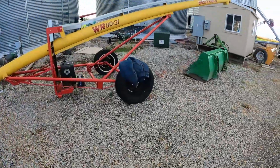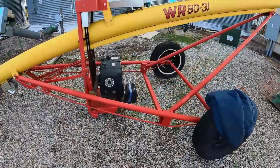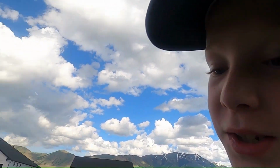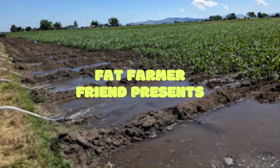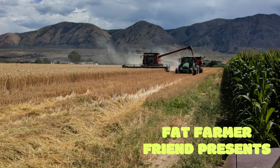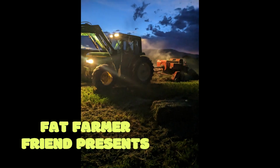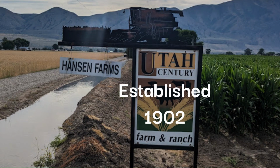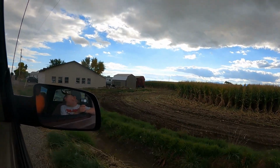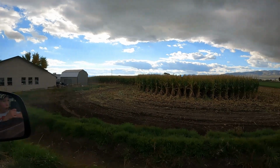Uncle Rick left his jacket down here. I have to admit, I'm a hardworking person. Well, I started a little late. Chopping corn here on Elmer's.